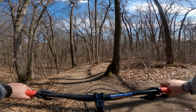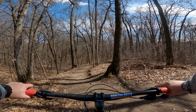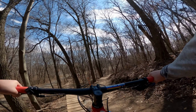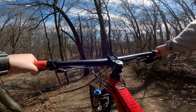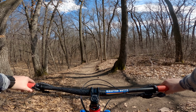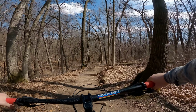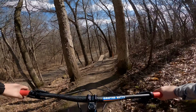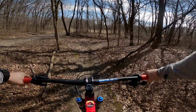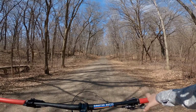All right, so now we are by the first pretty big feature. It's a ladder drop with a gap jump at the bottom. Let's do a run up first. Okay, yeah, we'll send it. It's always nerve-wracking having a huge break because of winter and then coming back and having to hit these features again, getting all that confidence back. It's a big thing. All right, let's give the drop a send. It's been a while. Oh yeah. All right. Just need to go a little faster next time, but that wasn't too bad. Not too bad at all for the first time hitting that drop this year.